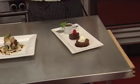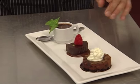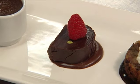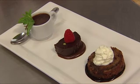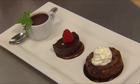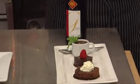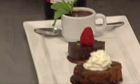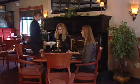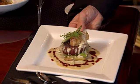And the final part of our tasting menu for this month is chocolate presented three different ways. First one is a chocolate brulee. Second one is a chocolate and pistachio pate. And the third one is a dark chocolate and banana pudding. This wine is from Gaspereau Vineyards. It works very well with the chocolate and complements the chocolate in the form of a pate or a bread pudding or a brulee. This was the menu for our chef series for this month.